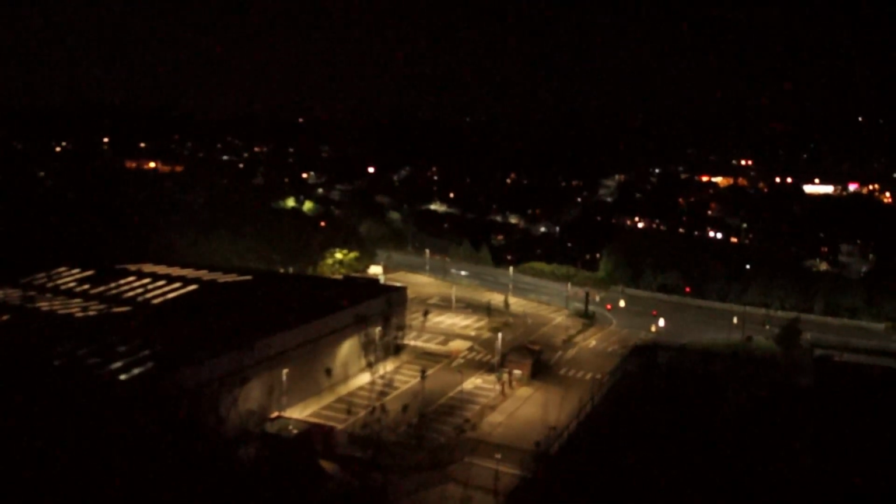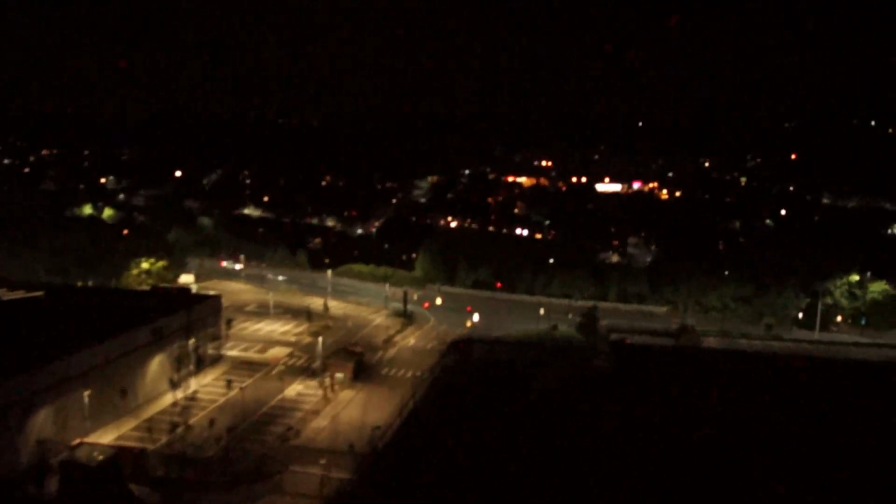That's just looking down on the Sheffield road. The lights in the background, well, there isn't so many of them. I think what it is, they've changed all our street lighting to LED lights. So they all shine straight down on the roads. So there's not all the street lighting I expected to see.